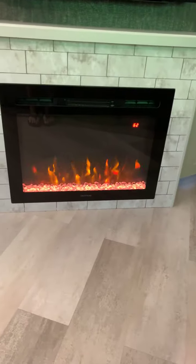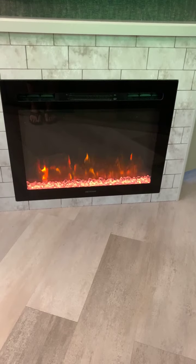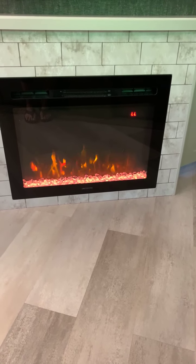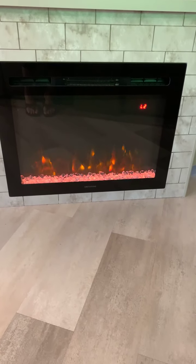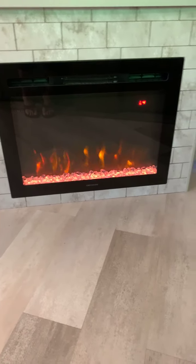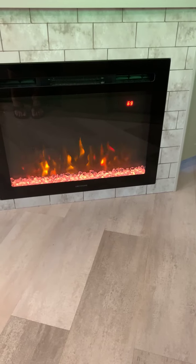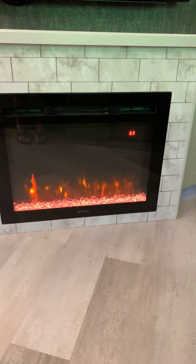And then you have your fireplace. Let's see if I can get the fireplace to come on. Yep, there's your fireplace. Pretty cool, huh? You can change the flame to different flames. And it actually blows out heat. You can set the temperature on it. It goes all the way up to 80 degrees, so it actually heats up this part really well.